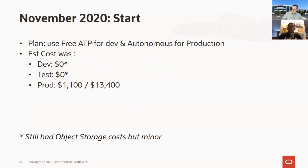So let's go to November when I started this project. Our current plan was we were going to run a development and test environment at $0, with stars for some small object storage. Again, it's minor, it's a rounding error. And then the plan was that when we were ready to go to production, we were going to use the full ATP, or Autonomous, instance and pay roughly $13,000. Not the end of the world, a good price, but that was the current plan. Next slide.